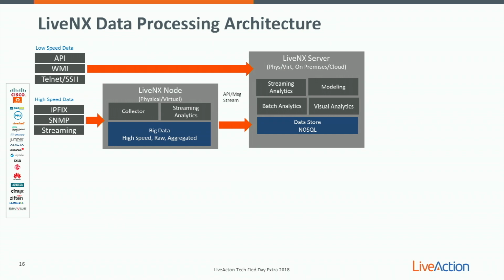So with multiple nodes, it'll do streaming analytics through our API and messaging streams if there are any events happening. And it'll do batch analytics like reporting. So if you're doing capacity planning or a particular type of report, we'll do the batch analytics portion of it. And there are different types of data stores existing on the LiveNX server.